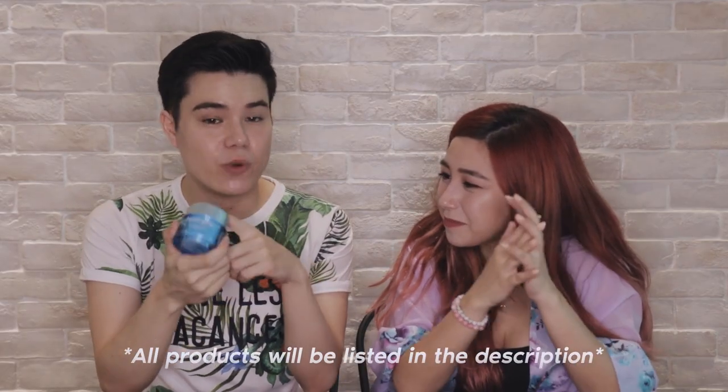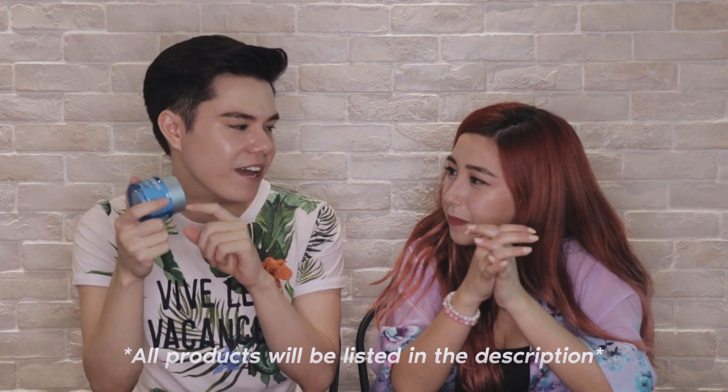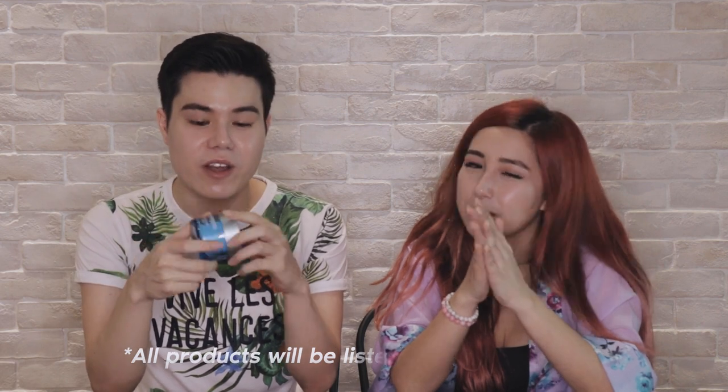Speaking of expensive, this is actually quite affordable. You know, Guardian and Watson sometimes they have those really big sales on skincare. So I got this at 40% off. So it was only like 40 ringgit, I think. He knows where all the sales are. So. Cheapskate for life.